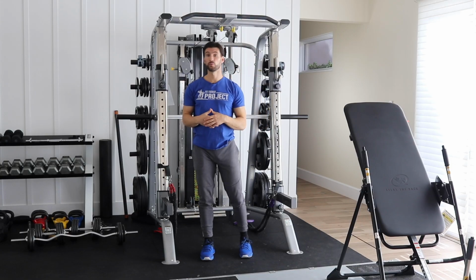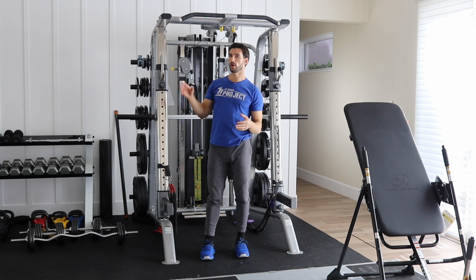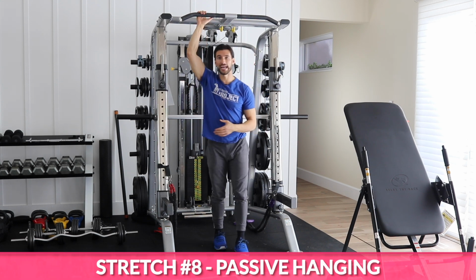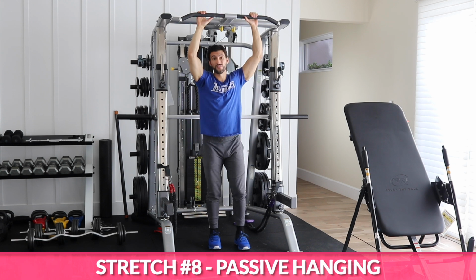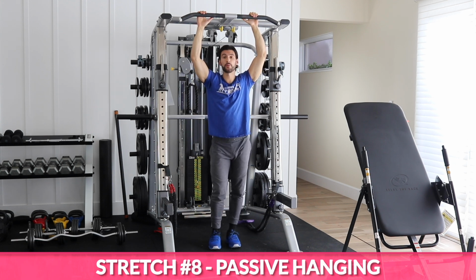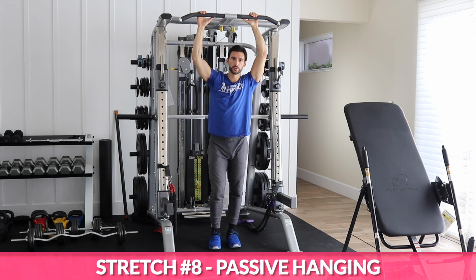Next one we're gonna do is something that's amazing for your shoulders. Something that a lot of us did when we were kids, but we stopped doing when we were adults, and that's called passive hanging. So hanging is one of the best things for our shoulder health. A lot of people who have had shoulder problems who do hanging can really help improve the health of the shoulder. Shoulder really responds well to hanging.